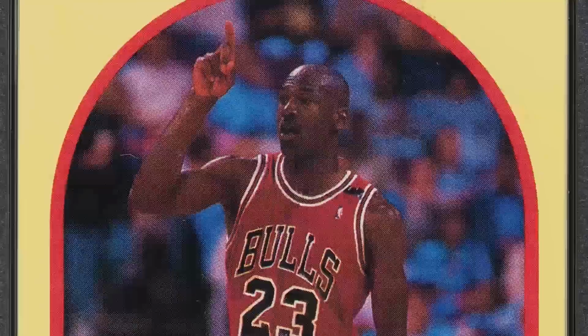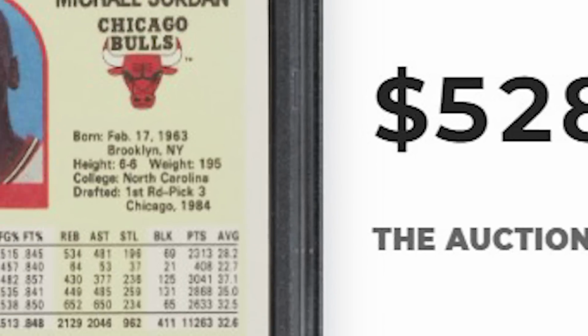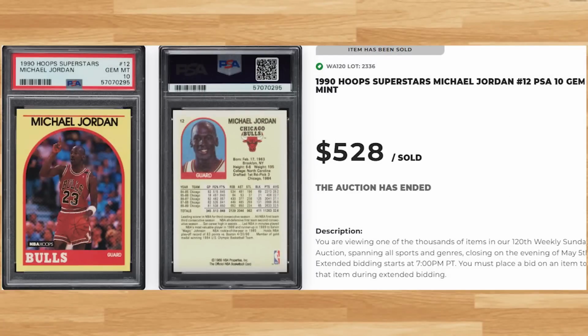Up next at number 16 is this 1990 Hoops Superstars Michael Jordan, card number 12. This was a PSA 10, and it sold for $528.